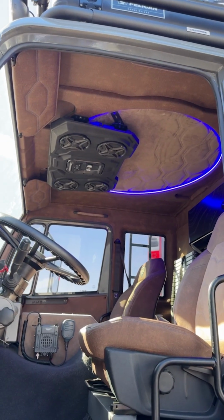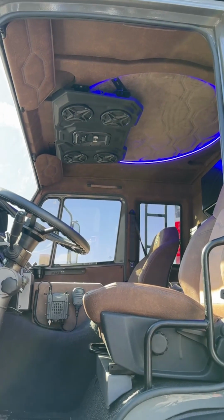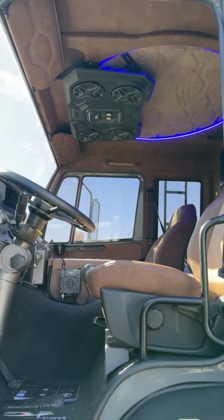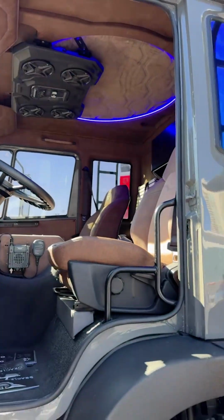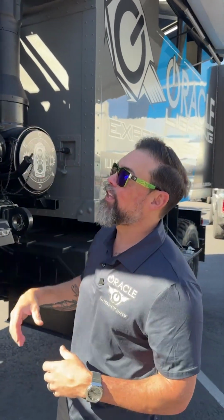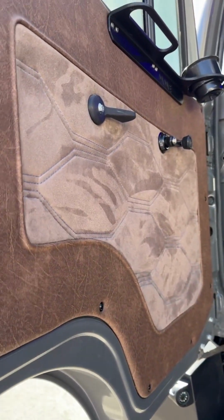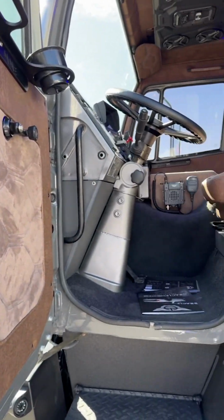Instead of going in and finding a place for the head unit and creating spots to put speakers and everything, we just did an all-in-one system up there, and it works really well in this particular application. We've got custom door panels, custom rear wall. Everything had to be made from scratch because this was basically a tin can to begin with. There wasn't a lot going on the interior here.